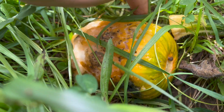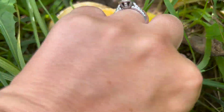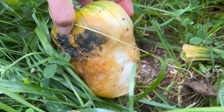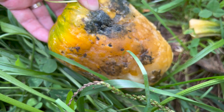This is what I was expecting to see. I was expecting to see a lot more pumpkins and squash look like this. Thankfully, it was just this one that looked this bad. So I'm going to toss that out and let the animals find it. But I was honestly very shocked and surprised to see that not as many looked like that.